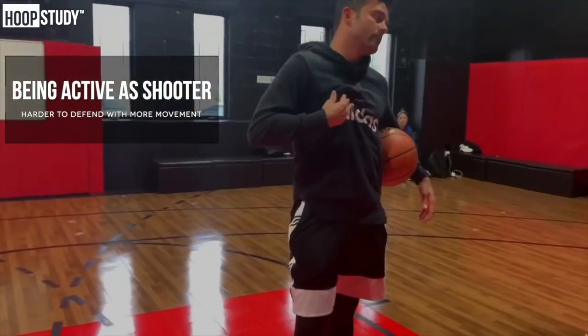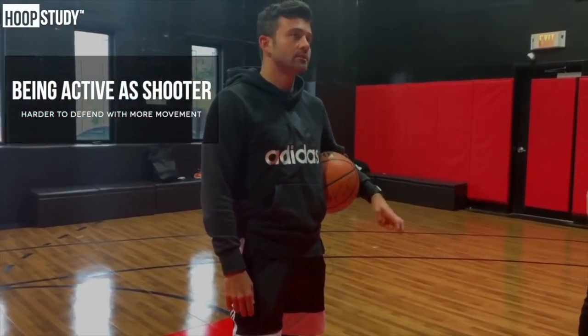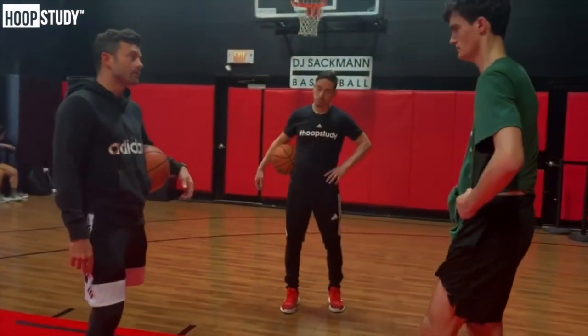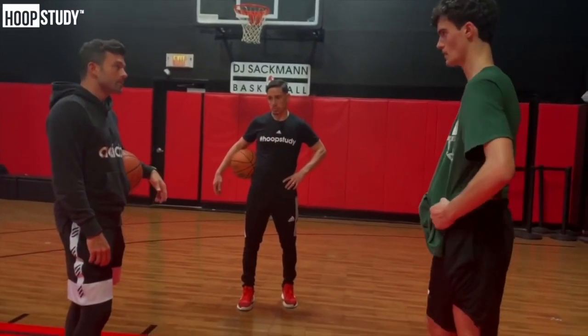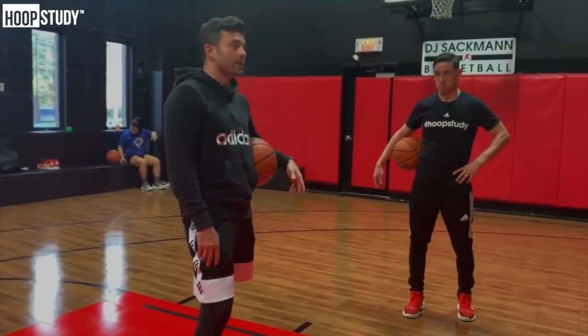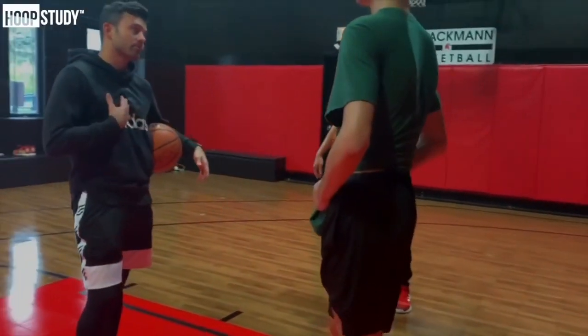Just about you being active as a shooter. The more you move, the harder it is for them to guard you because they're always going to be worried about you. If you can make shots, they're going to know where you always are on the floor. So if you're hot, say you hit two or three threes in the first quarter, the next three quarters, they're all over you. They're mirroring you. So your activity is going to be crucial.